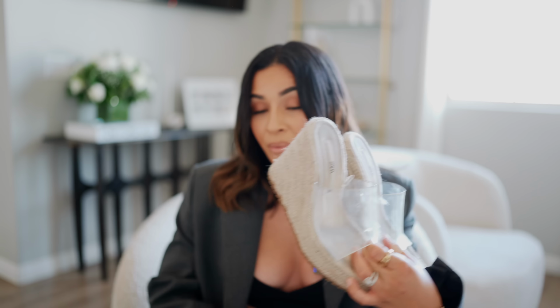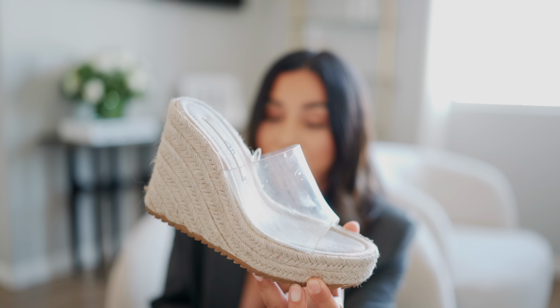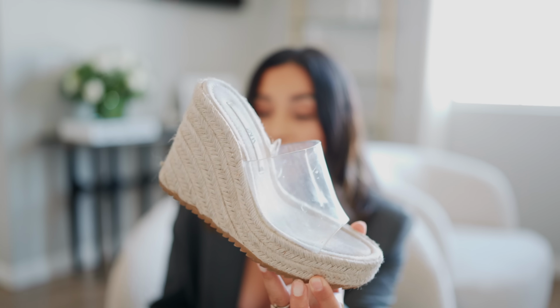They're these really cute wedges right here. I wore them also for Mother's Day. They're a little beat up already. That's how much I've been wearing them, so I don't want to show you guys the front. But they just have that clear strap going over your foot, and then the wedge. They're so comfortable. When I tell you guys, I can literally run in these, which I love.